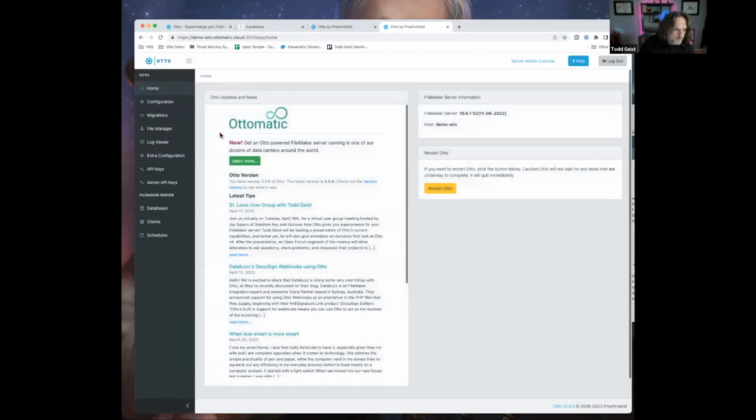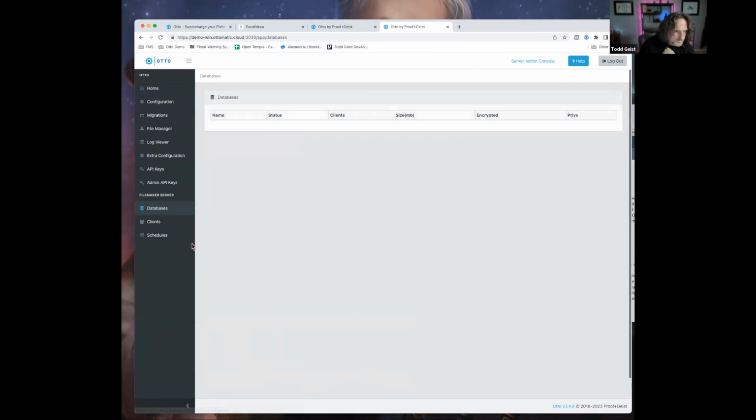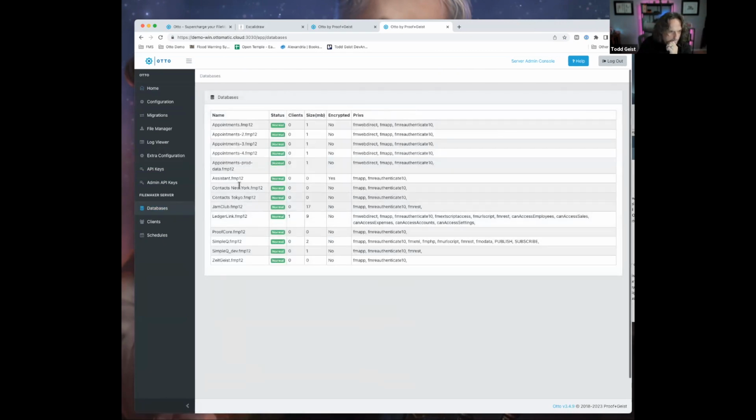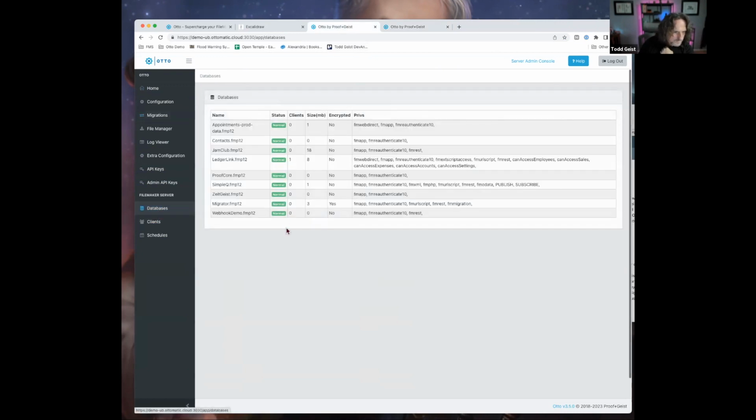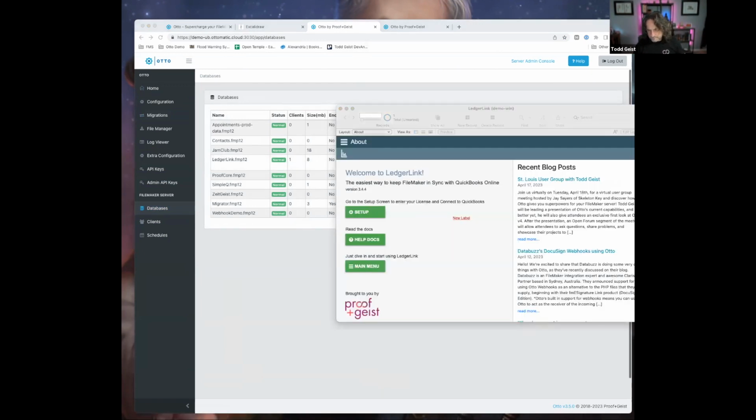So we're logged in on both places. You can see in the databases, it's gonna list the files here. We've got LedgerLink, that's the file we just had open. You can tell it's got one client there. And then on production, we have the same thing, and you can see it's got one file. So we've got LedgerLink in both places. So we're gonna set up a migration using the migrator file.